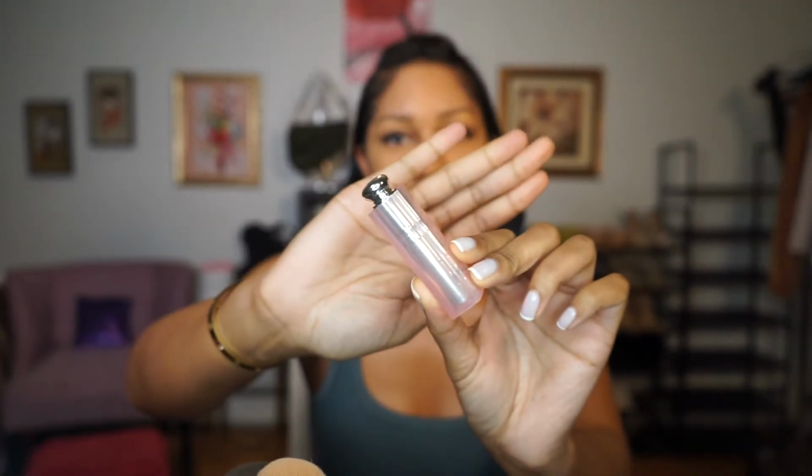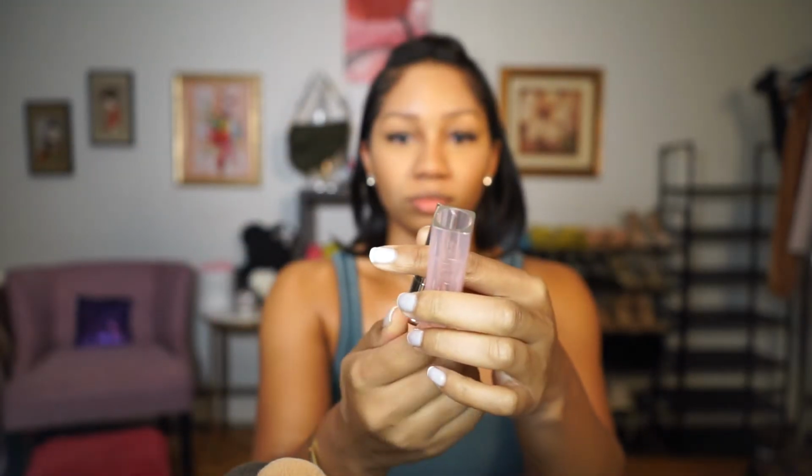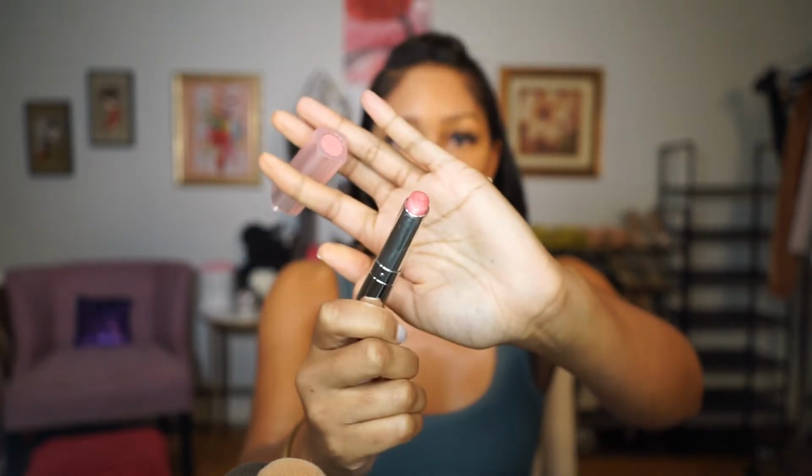Oh, I needed some new lip products. So I got the Dior, what is this? The Dior Lip Glow Cover Reviver Balm. I love this packaging too. Isn't this so pretty? And it opens up like that. That's good. I just want something subtle, like a little bit of brown in the crease.